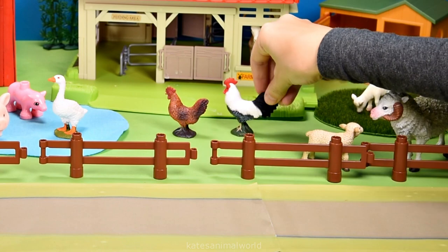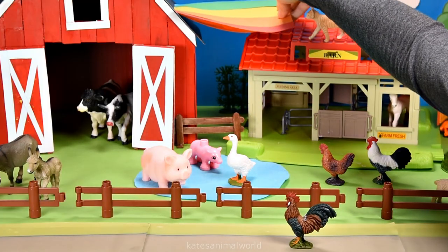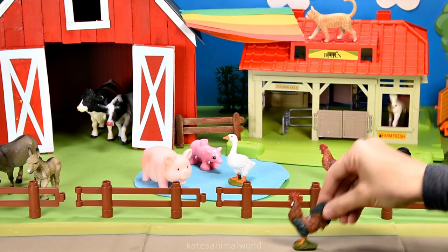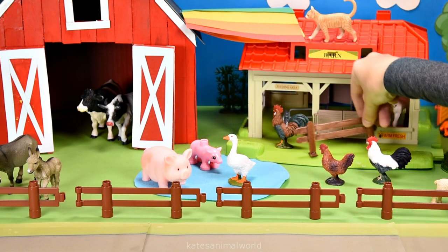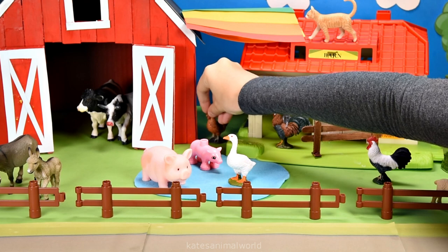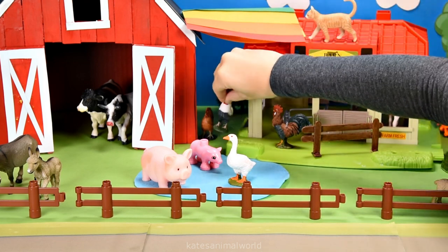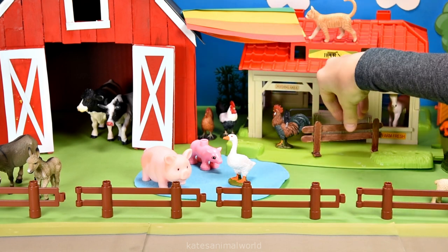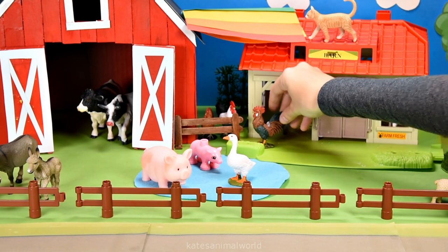Yeah, me too. Here's a fence for the front of the chicken coop and a colourful roof. Do you like it, guys? Look at the chicken coop. I'll open it up. Oh, this is perfect. Thanks, Rooster. Yeah, this is great. Nice and cozy. Don't forget to close the gate. I'm glad you guys like it.